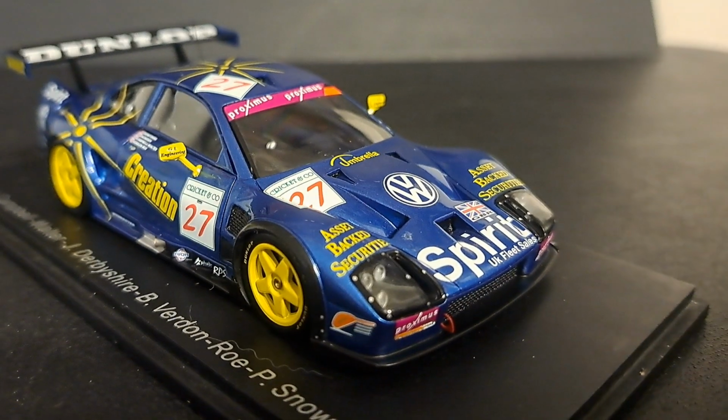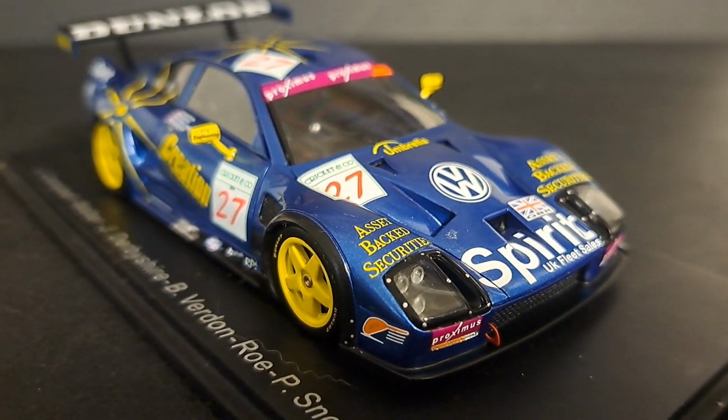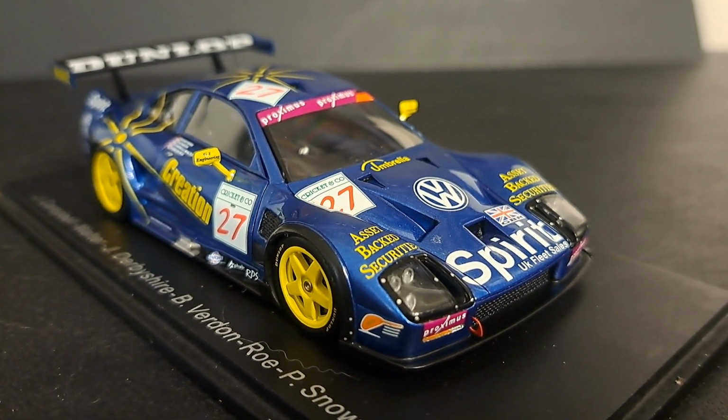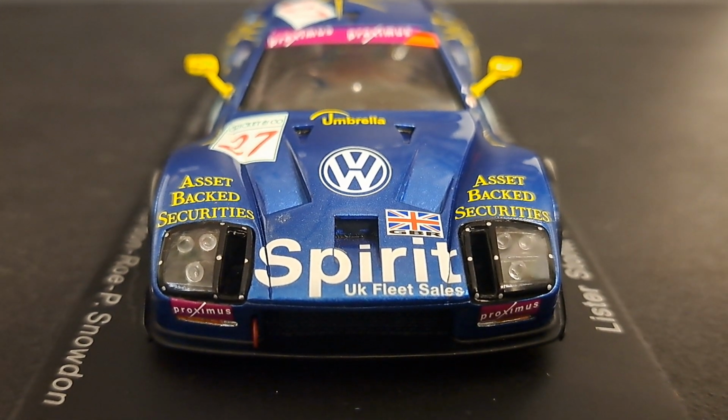I've been looking at this thing for a week. I usually draw these things up about a week before I review them. It's been sitting on my desk, square on my monitor, and I keep looking and I go, it's a neat car, but damn, it's just ugly. It almost looks like a NASCAR car.